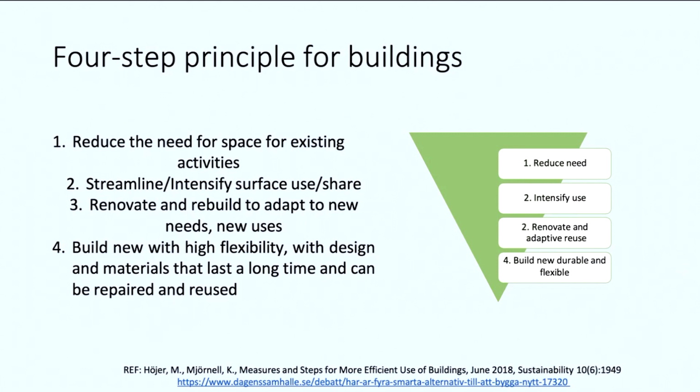And it includes the following 4 steps, with the first step being the least energy and resource demanding. So the first step is about to reduce the need for space. And the second is to intensify the use of existing space, which can be done by sharing space between different activities. I will come back to some examples. And the third step involves renovation or adaptation of buildings to new needs and different uses. And the 4 steps means that if we cannot do anything in the first 3 steps, then we have to build new buildings, and we need to build them as flexible and with the design for deconstruction and use reused material.